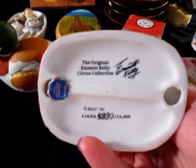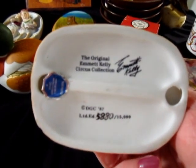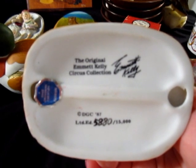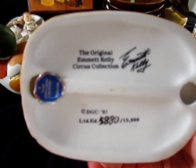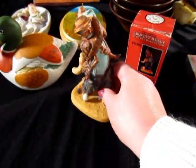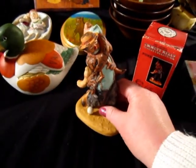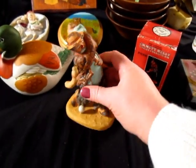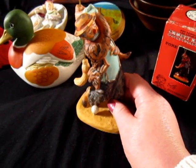It's good that the seal is there, that little foil seal. If you were to list a figurine like this, you'd want to use the keyword signed, and also limited edition, which you can see down there at the bottom. And obviously his name, Emmett Kelly. Let's see, I paid I think $1 for him. It's cheap. And I think the price on that is going to be about $50, $75 shipped.